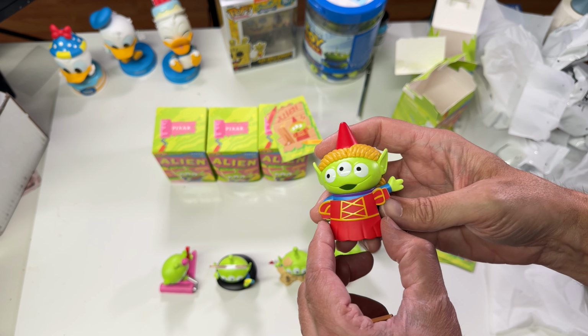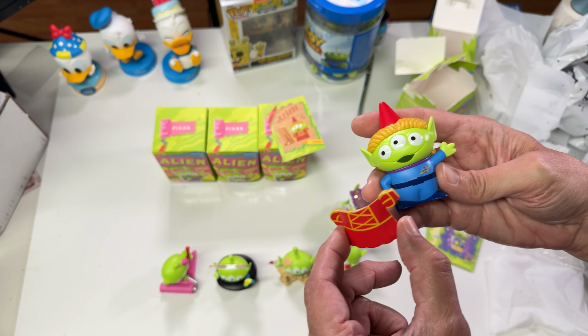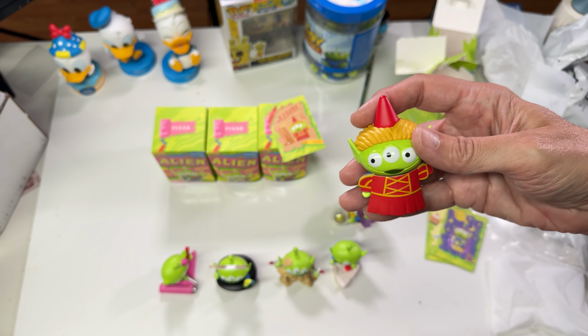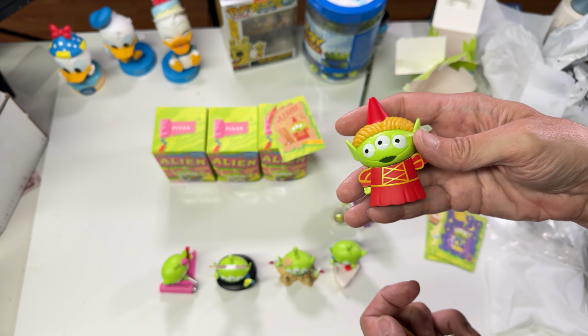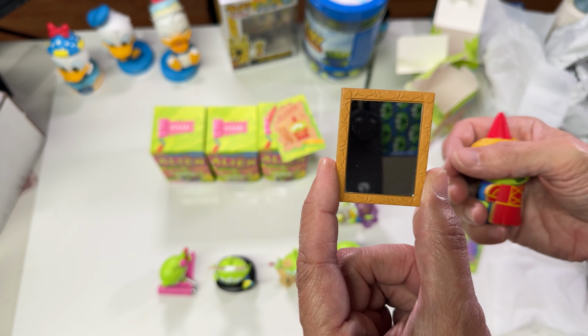Look at that, another magnetic one. I just love how ingenious these people are. Somewhere hidden in here, it just snaps on like that. And it doesn't come off. So cool. I like that. That is neat. And then you have this beautiful mirror to enjoy yourself.